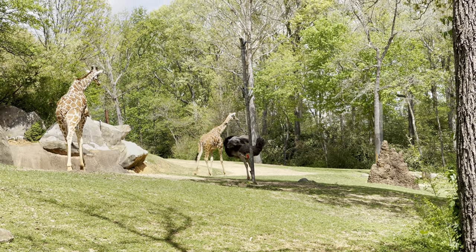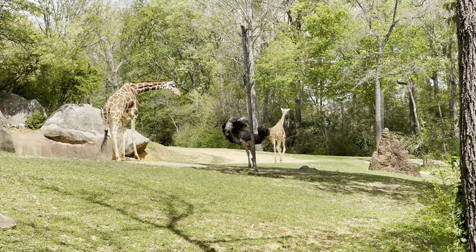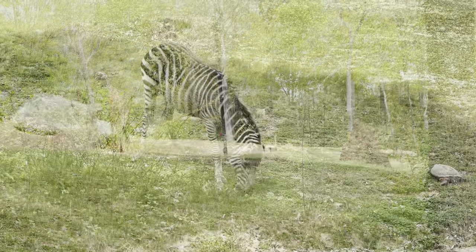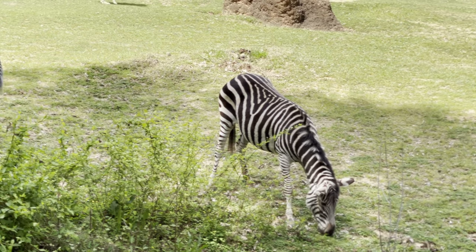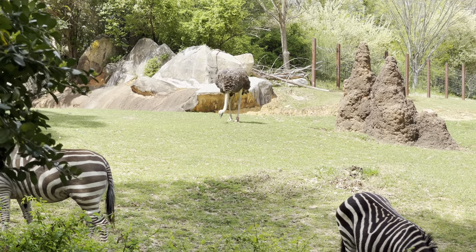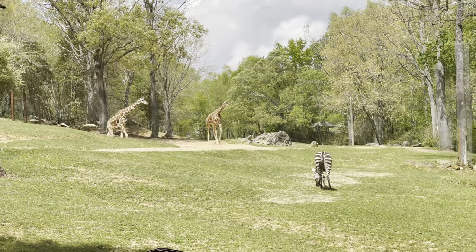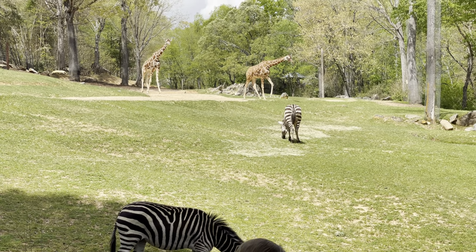Ostrich was not happy with the giraffe. Move your mouth. I'm gonna take a picture of the ostrich. You got plenty. Come on. Like this? Always hit it dead. You take a picture of them. Take a picture of the butt. I take a picture of the butt. I'm doing it for you. Laura, come here. It's all gone.